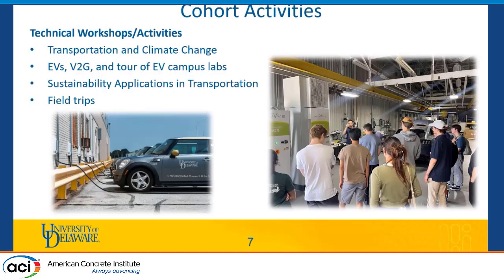So in terms of cohort activities, we also have several subcategories. Here we have technical workshops and activities, which are really meant to introduce students to big picture problems and teach them some of the big picture concepts about, in our case, sustainable and resilient transportation. So here we have workshops where we talk about initially transportation and climate change. The University of Delaware is well known for this vehicle-to-grid technology. I'm not going to get into that now, but we expose them to that and take them to the labs on campus that deal with these problems.